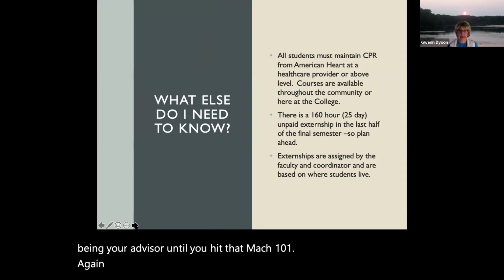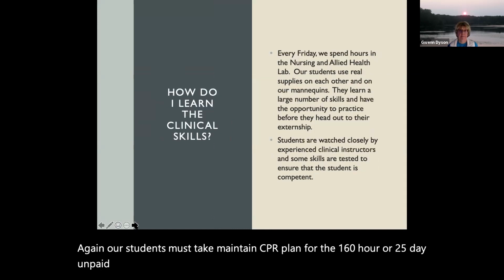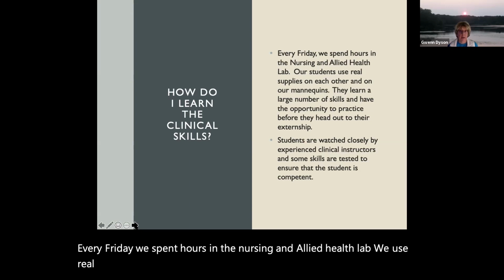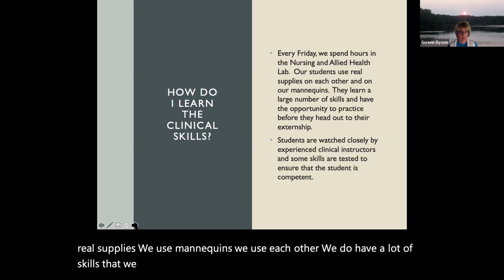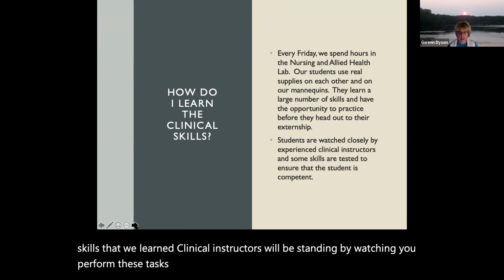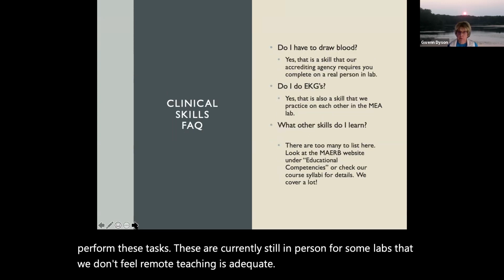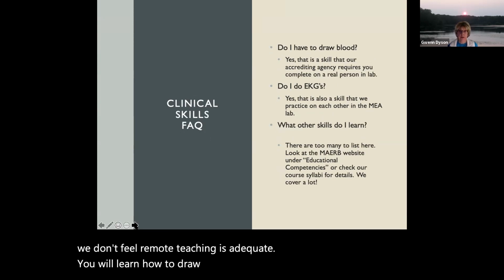Again, all students must maintain CPR, plan for the 160-hour or 25-day unpaid externship. Every Friday, we spend hours in the Nursing and Allied Health Lab. We use real supplies, we use mannequins, we use each other. We do have a lot of skills that we learned. Clinical instructors will be standing by watching you perform these tasks. These are currently still in person for some labs that we don't feel remote teaching is adequate. You will learn how to draw blood. You will learn how to do an EKG.